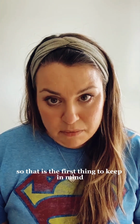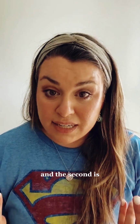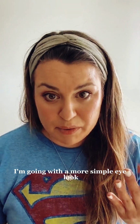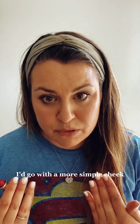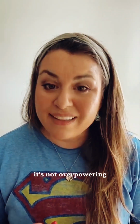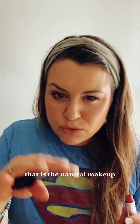So the first thing to keep in mind is choosing a shade that complements your skin tone and your skin undertone. The second is balancing it with your cheeks and your eyes. I have a brighter cheek, so I'm going with a more simple eye look. If I had a bolder eye, I'd go with a more simple cheek. That way my eyes, cheeks and lips are not competing with one another. It's not overpowering. That is the secret sauce for natural makeup with red lipstick.